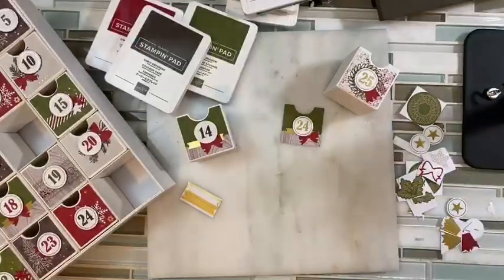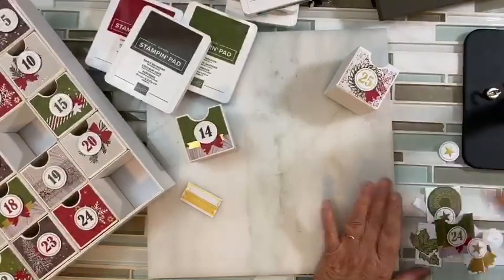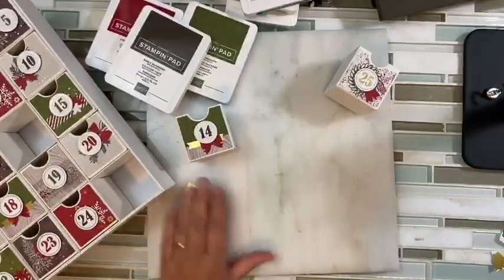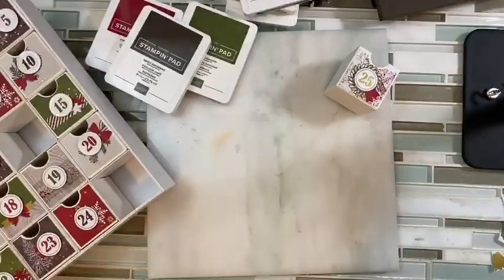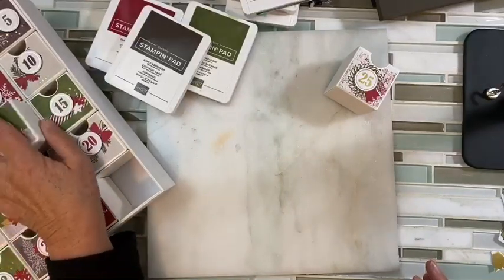That's how quick it is, right? Okay, so that's the kit. That's the way it comes. But you know me, I can't be happy with just what's been given to me. I need to kind of do something special with it, right?